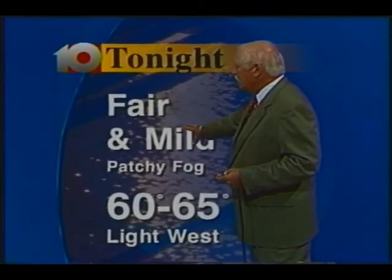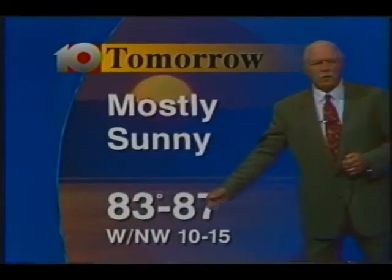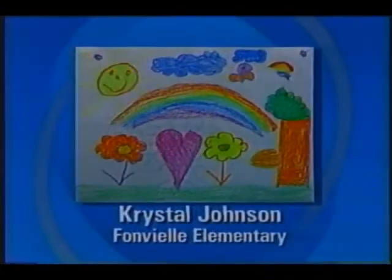Fair, mild weather tonight, a little patchy fog with light west winds. The overnight low about 62 degrees. Mostly sunny weather for tomorrow, and the high is going to be in the mid-80s with west winds becoming northwest 10 to 15.